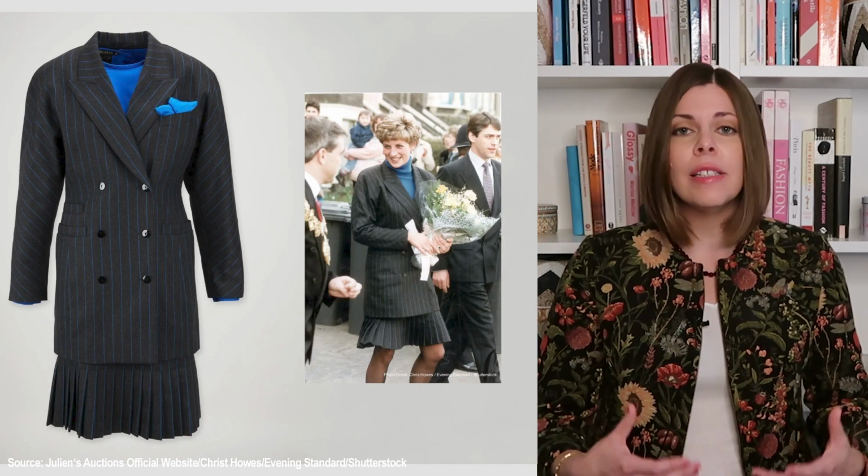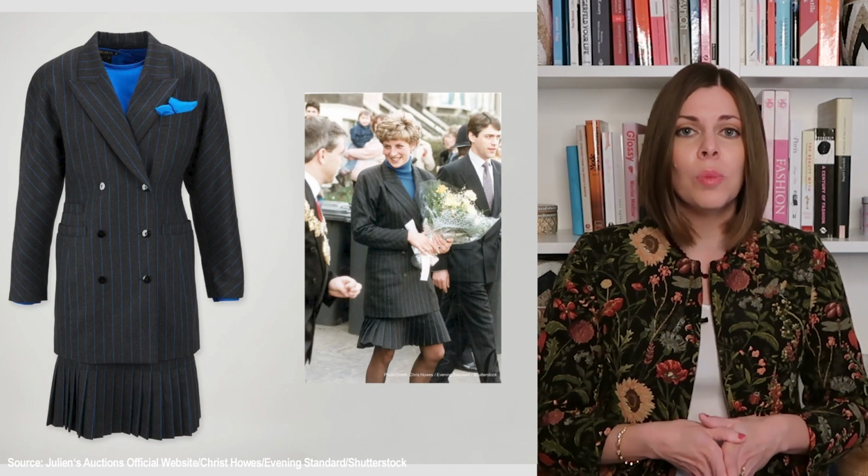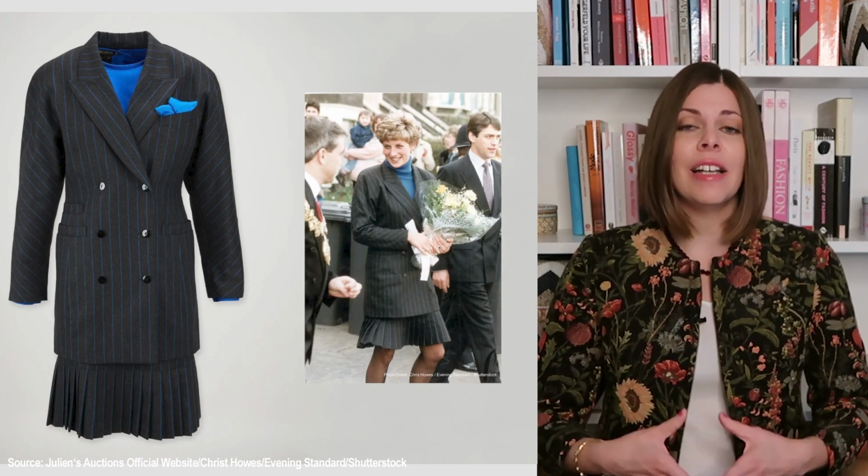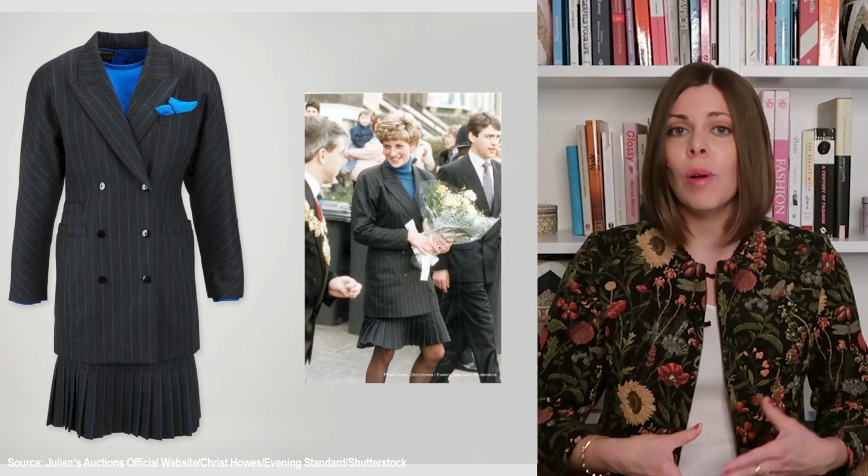And this Escada suit also represents this. It's a very well documented suit because it was photographed 6 times. So this suit again is a garment that Princess Diana wore multiple times.